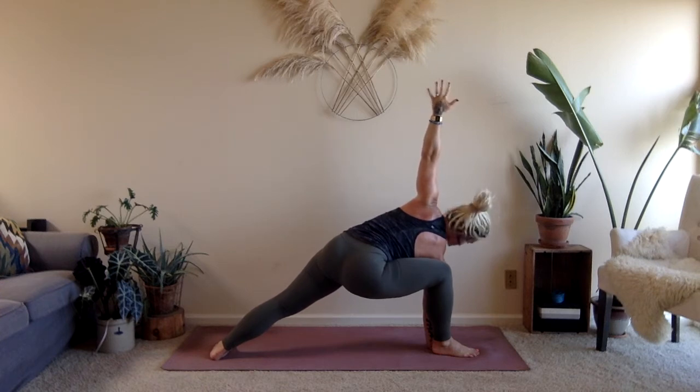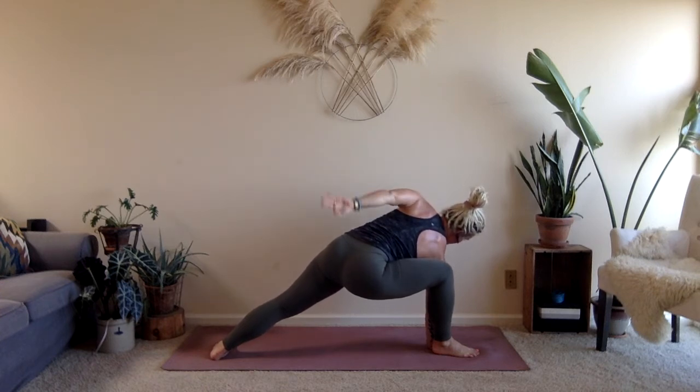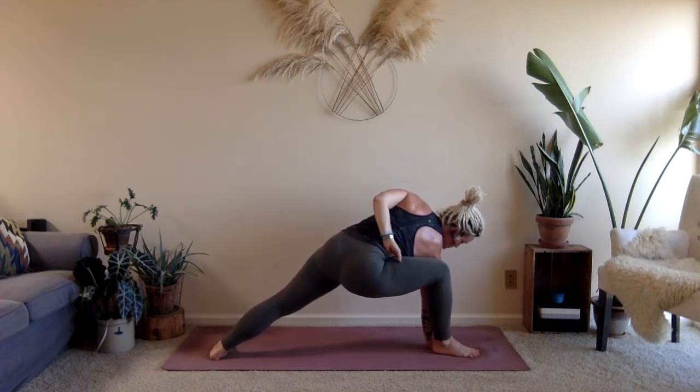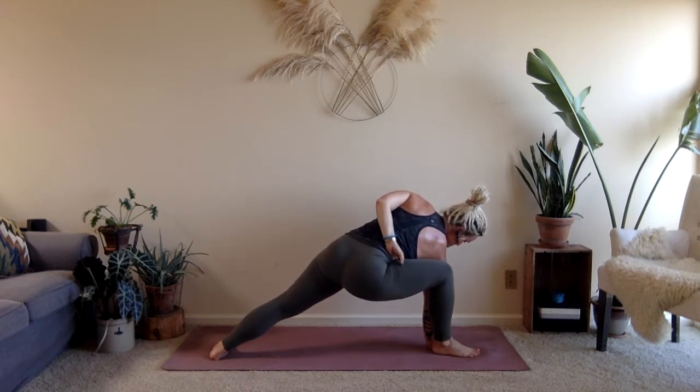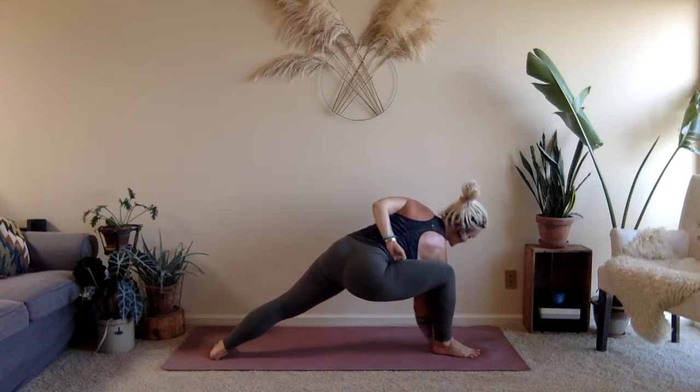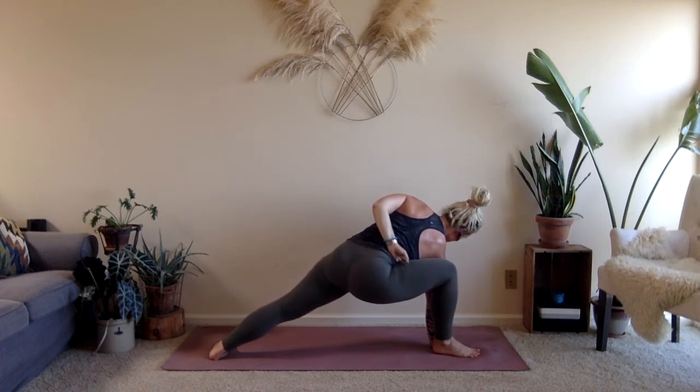Your left fingertips could keep reaching toward the sky, or if you want to try finding the half wrap around the backside waist and catch the right inner thigh, that's great too. And if this is super comfortable for you and you want to try finding the full wrap around the back of the right hip, we'll be here for just a couple more breaths. Breathe into that right hip.